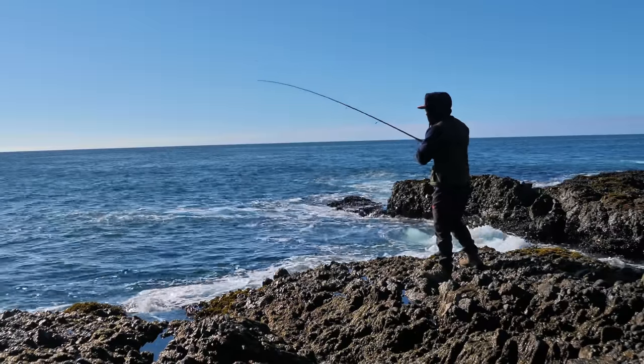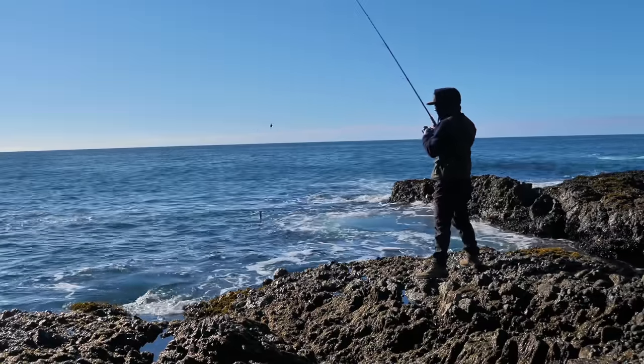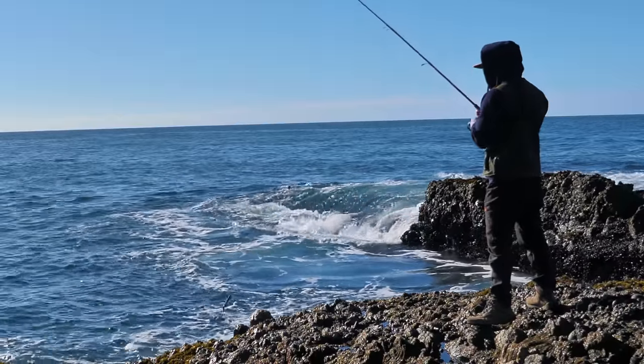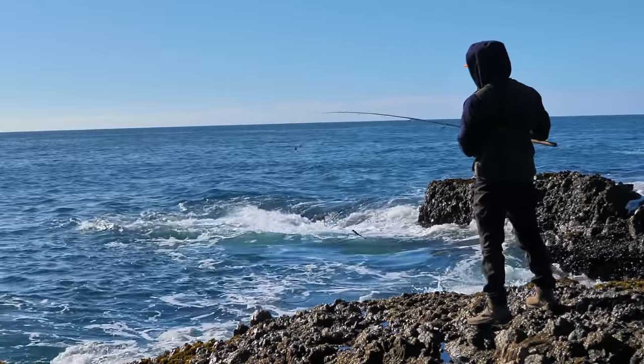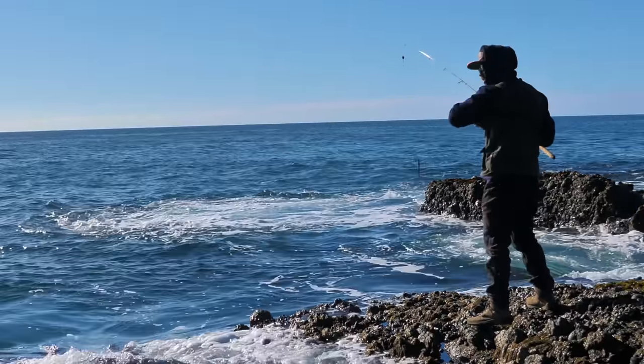So that's why we're out here at this beautiful, beautiful shoreline today, trying to catch us some rockfish. There's a fish out there though, I'm gonna get it. Probably messed up my worm. Yep, pulled it. I really wonder what kind of fish is out there. My guess is a black rockfish. They're extremely common here.